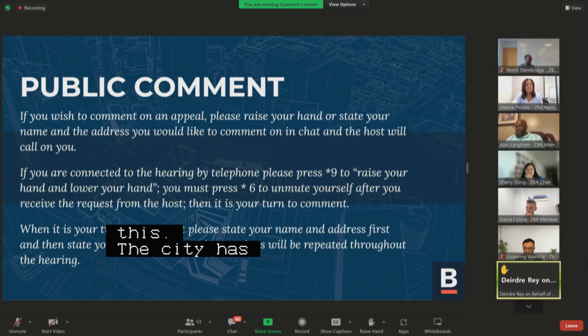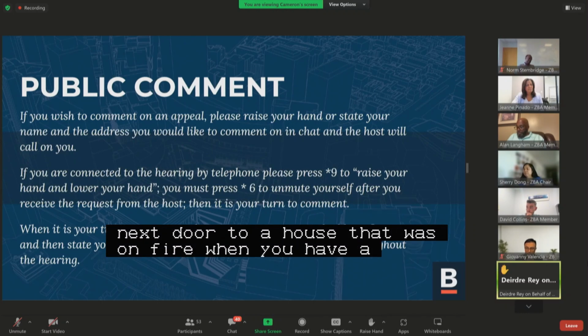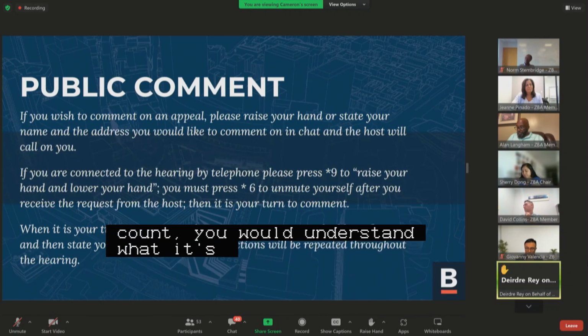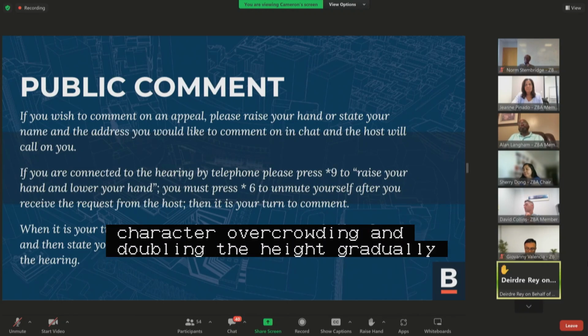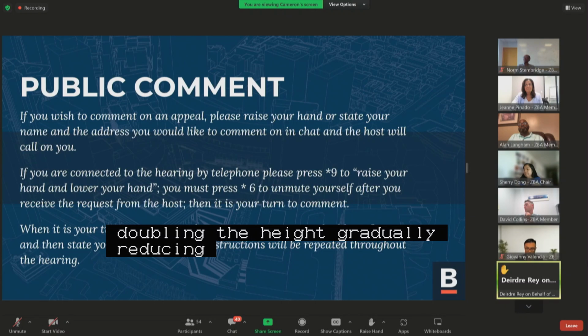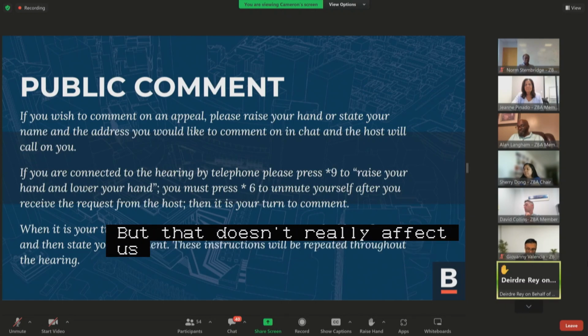As someone who was next door to a house that was on fire, when you have a house on fire next door and seconds count, you would understand what it's like to almost lose stuff out of your house. Density and character, overcrowding of building, the height. I'm glad you're reducing the roof decks, but that doesn't really affect us on the overall aspect of the character of the house. Adding more, you're trying to put too much into a very small space.